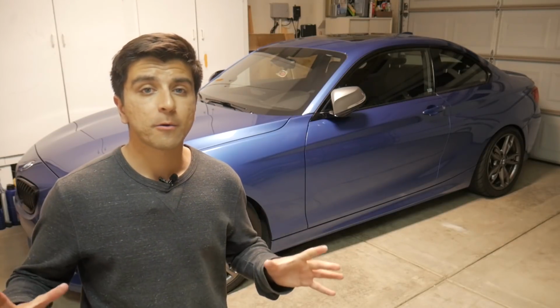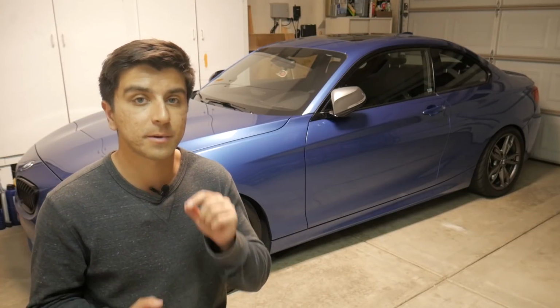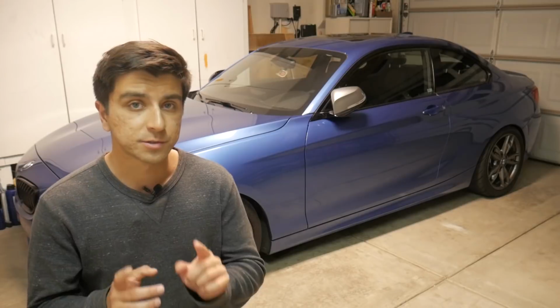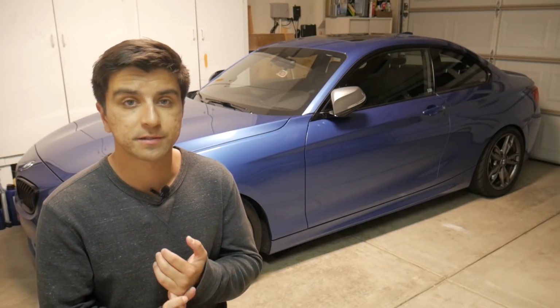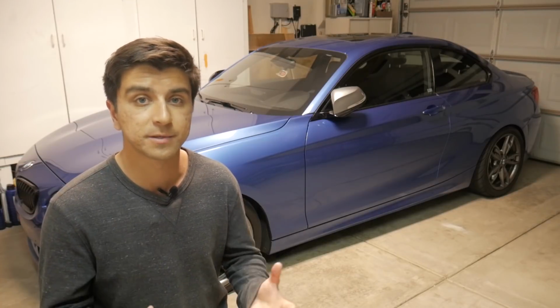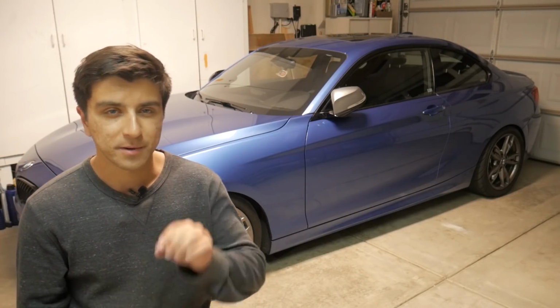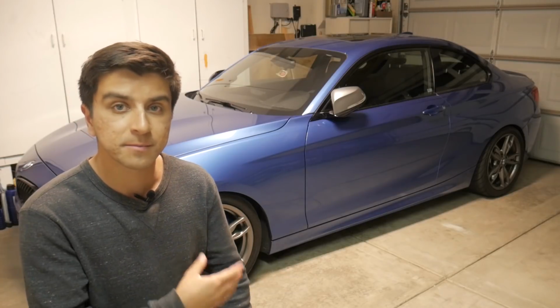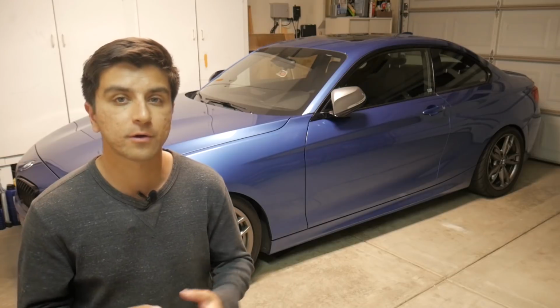And with all this power, all this suspension tech, all this stuff wrapped up, we can't forget about the brakes. Now, it's interesting because the brakes on the M235i come standard with the 4-piston calipers in the front and the 2-piston calipers in the rear. They're actually Brembo units. The M2 takes things up a slight notch with the same exact calipers, and the brake hubs on the M2 are made of aluminum for a lighter weight.